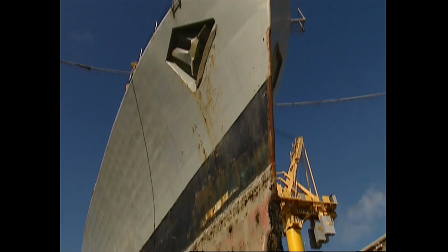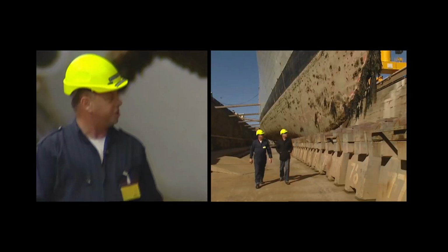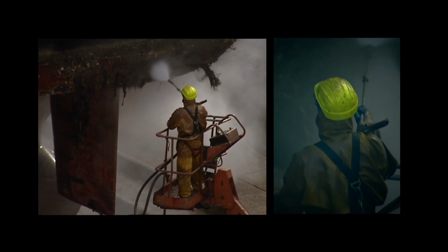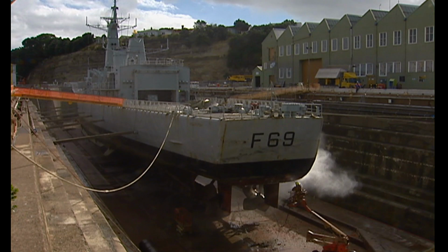Before the Wellington can be sunk, she must be spotlessly cleaned. 113 meters long, 3,100 tons, the ship is massive. And as Marco is learning, so is the amount of work yet to be done before the scheduled sink day of November 12th.